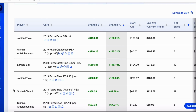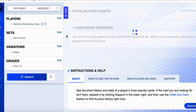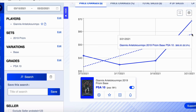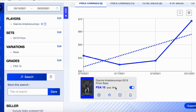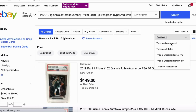Next on the list, another Giannis. 2019 Prism Base. Pop count of 581. Up 67% on the week. So see, here's another modern Giannis. Although this is a Prism Base, it started the week at 41, ended the week at 68. But the sale right before that 68 was $37.99. Pop count of 581. Yeah, I don't know. Let's go to eBay. Let's see what they're selling for, what they're listed for, rather.